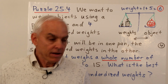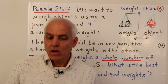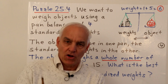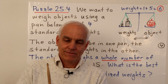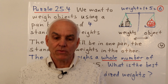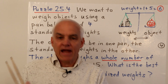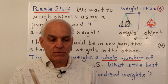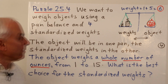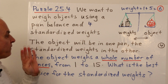Okay, our next puzzle is also very instructive and actually practically quite important. We can easily convince some young people of the usefulness of being able to solve this particular puzzle. And in fact, historically, exactly this kind of puzzle would have been wrestled with by ancient peoples. Okay? We're talking about creating standardized weights in order to be able to weigh things using a pan balance. That's the context. Okay, so we want to weigh objects using a pan balance, like this, and 4 standardized weights.